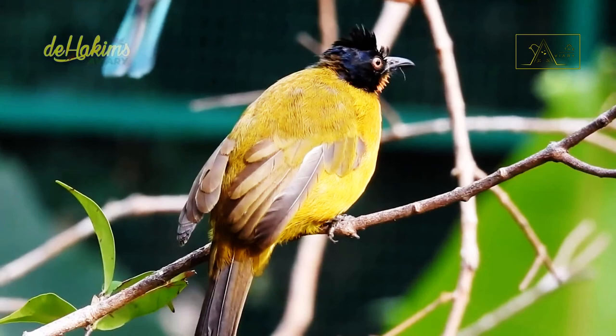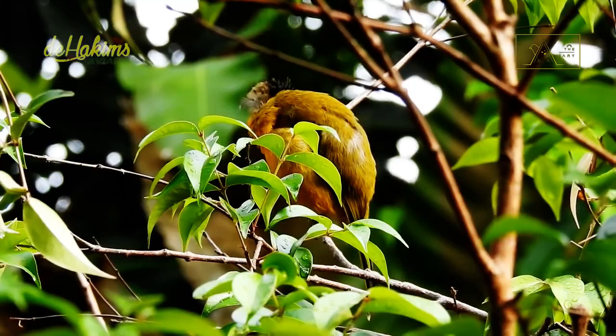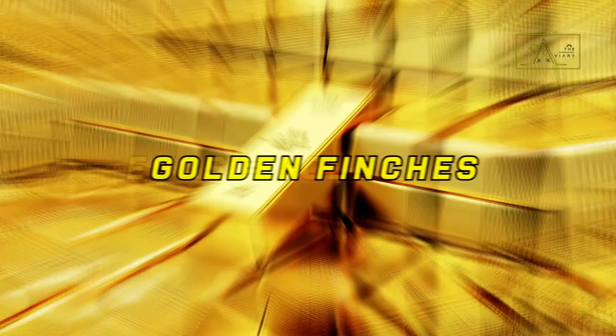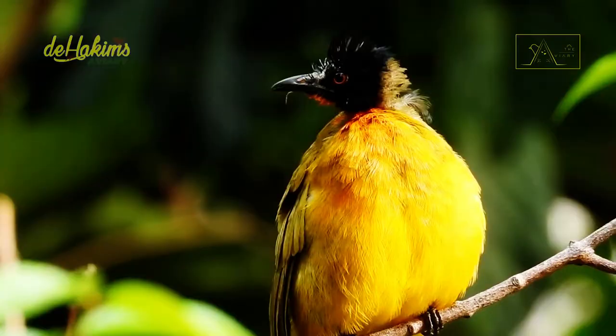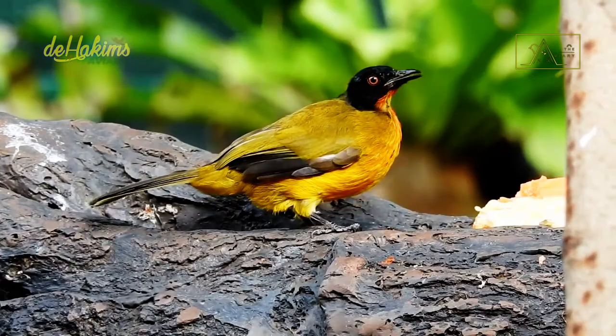Why can such a myth appear that there are people who believe it? The reason is that the Indonesian people call the ruby-throated Bulbul golden finches. Emas in English means gold. So, if we keep birds with golden body colors like ruby-throated Bulbuls, we will receive abundant sustenance. However, it's just a myth that has not been proven true. Not everyone in Indonesia believes in this myth.